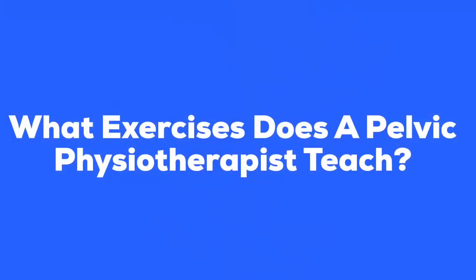What exercises does a pelvic physio teach? A lot of them are internal exercises. So we teach you how to contract your pelvic floor properly, or as I said, relax it. Sometimes you need to strengthen the big muscles from the outside. Sometimes you need to relax them. There are abdominal exercises, diaphragm exercises. So it really varies according to the condition, but you'll always go home with homework.